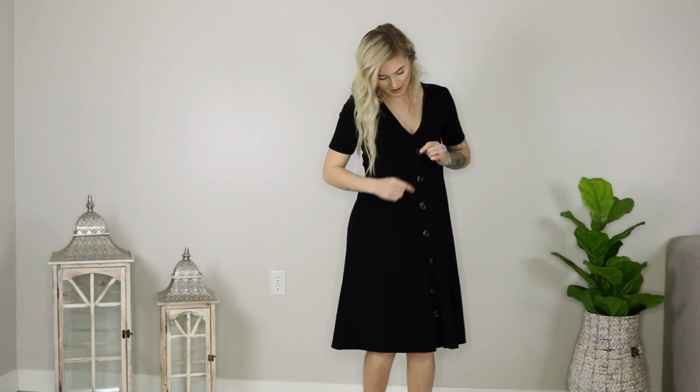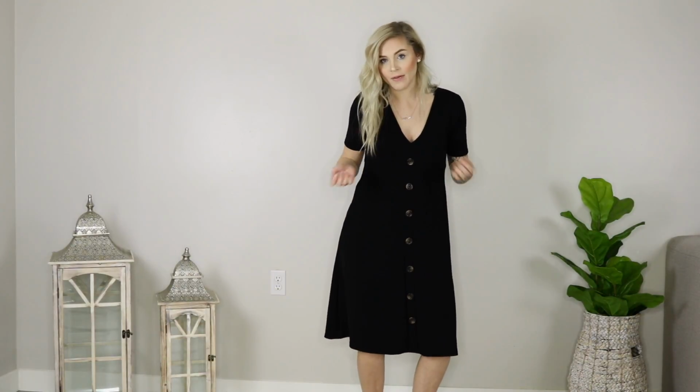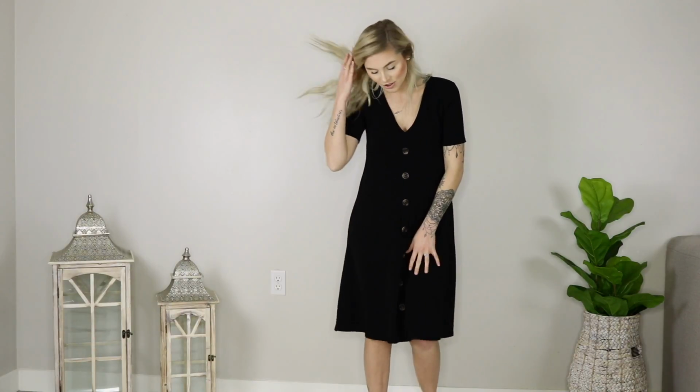And the button details actually aren't real. It doesn't really actually button and unbutton. They are actually fake, so they're just sewn on to the dress, so you can't actually unbutton the dress. But I feel like that's not a huge deal for me.